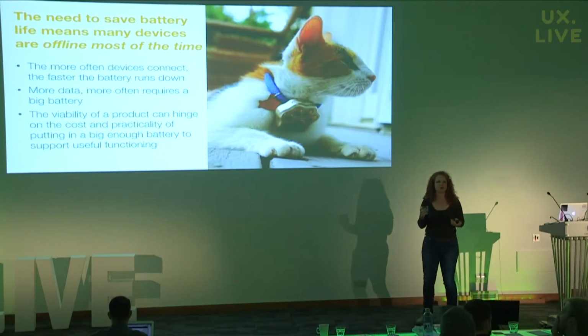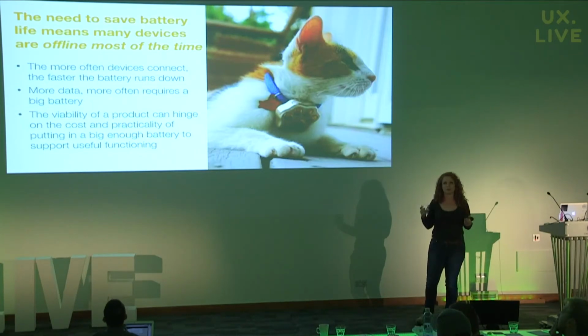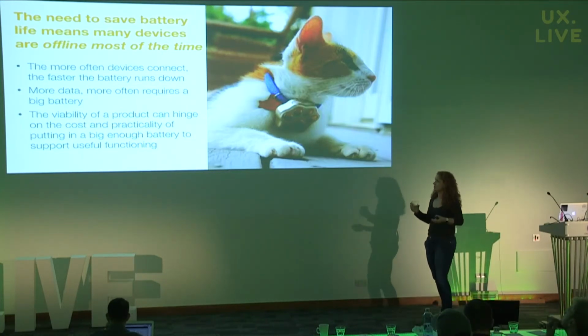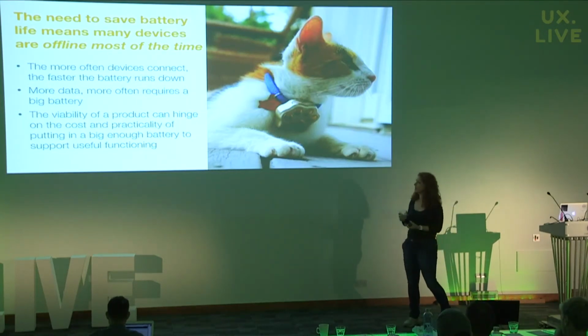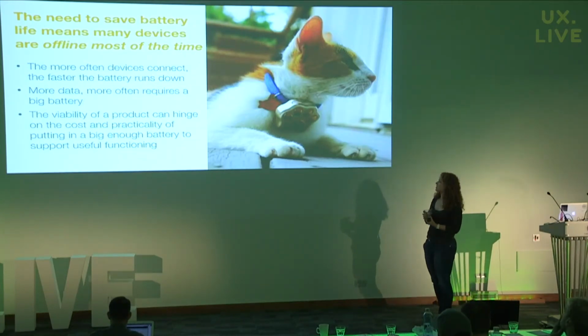So this is a very, very common problem with lots and lots of connected devices. Many things run on batteries, and it's not always possible to give them mains power. And because it takes such a huge amount of power to maintain an open network connection, most of them are asleep most of the time, at least in terms of connectivity. So the more often they connect, the faster the battery runs down. More data, more often, this kind of seamless interaction requires a massive battery. And sometimes you can't use a massive battery, either for reasons of cost or for reasons of context.